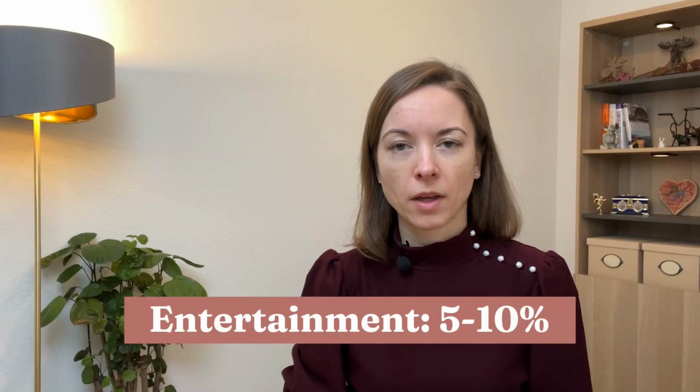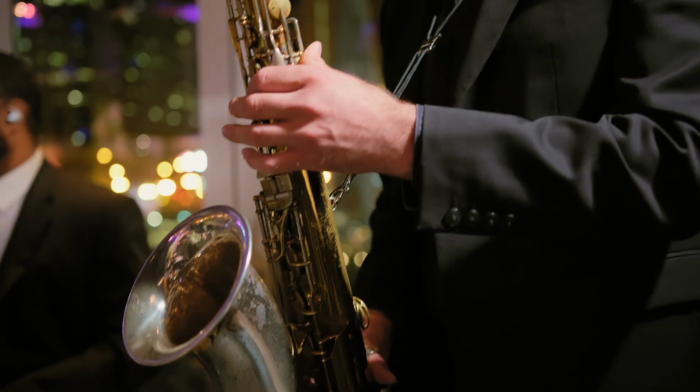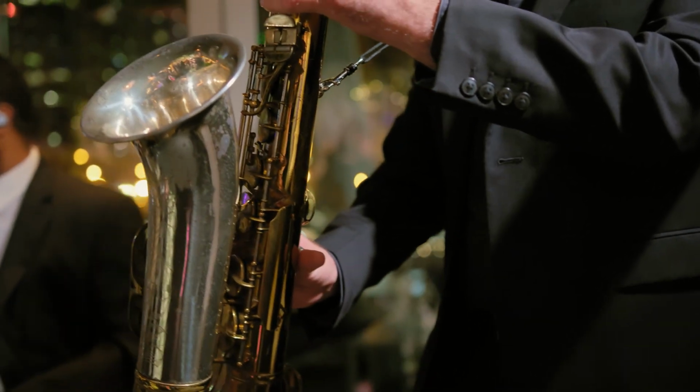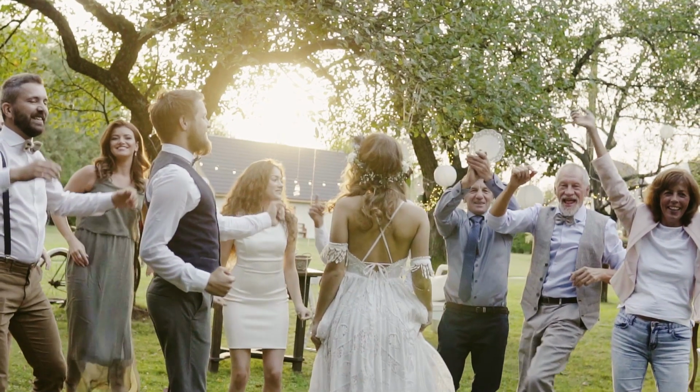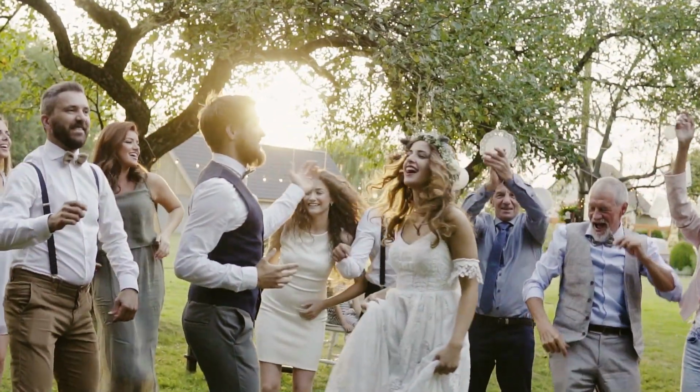Entertainment. Whether you're hiring a DJ or a live band, entertainment plays a big role in setting the tone of your celebration. If you are on a tighter budget, consider going for a DJ instead of a full live band, or maybe even a playlist on your iPod if you're looking to cut costs even further.